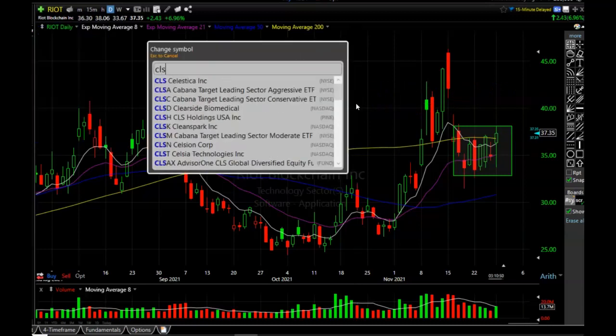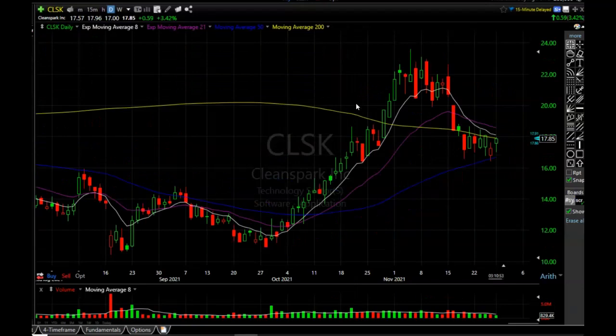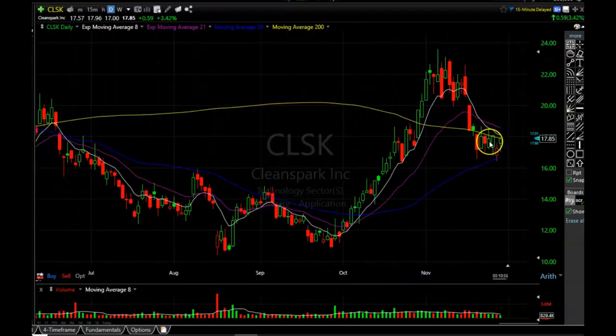Another one I'm going to go over is CleanSpark. CleanSpark is one that I actually own some stock in right now, but we can see CleanSpark doing the same exact thing. It's kind of stuck in the pressure cooker a little bit. It's bouncing off of that 50-period simple moving average, but it just can't seem to get past that 200-period simple moving average at the moment. So once this thing breaks out of this range, either way, hopefully to the upside, because like I said, I am a shareholder in CleanSpark, I think it should be a rather sharp move. So if CleanSpark breaks out to the upside, I'm going to look to probably either buy some more shares or buy some call options and try to capitalize on this move.